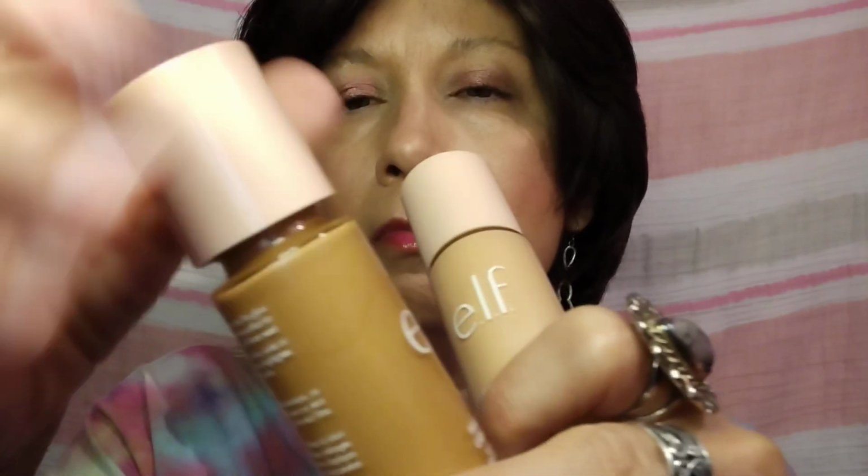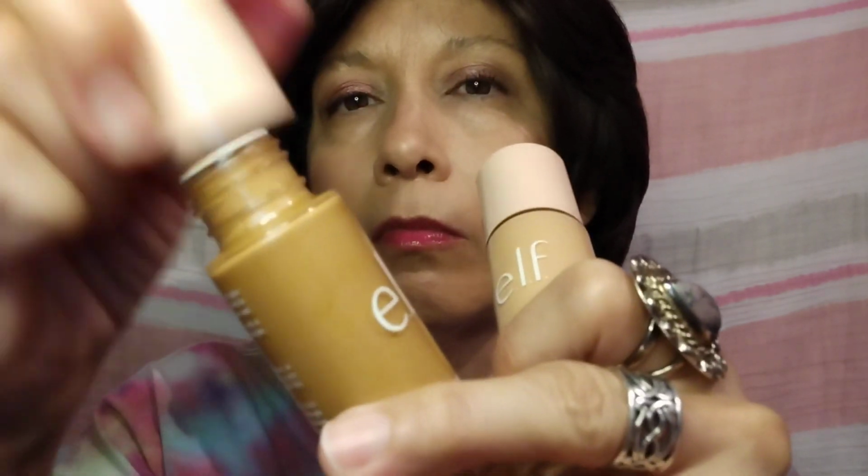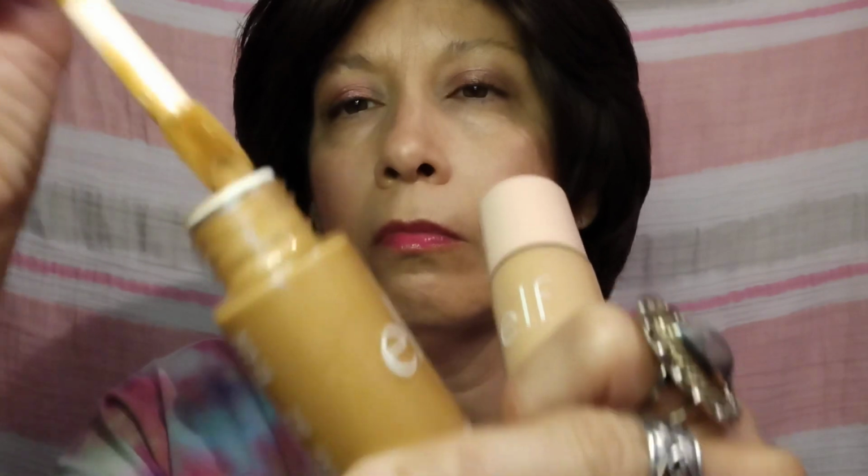But what do you think, you guys? First and foremost, about the coverage. And secondly, what do you think about these two shades for me? I'm gonna swatch it for you so you can. I love these products, they are definitely worth the hype. It's just a matter of time where everybody can get this, you guys.